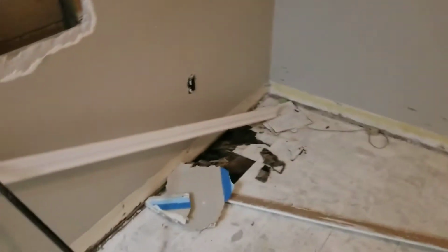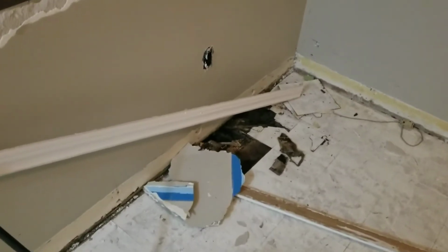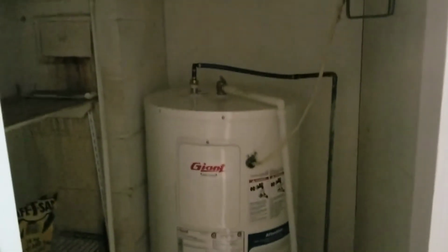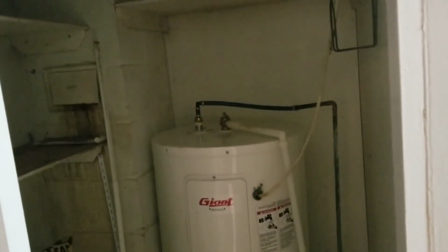This room here, I've already kind of been poking at. The floor is rotted. There's holes in the wall. We've already peeled up the carpet that was here. This side of the house is gonna come apart real quick. Real quick. We have a random water heater just hanging out in the middle of nowhere. This house is awesome.